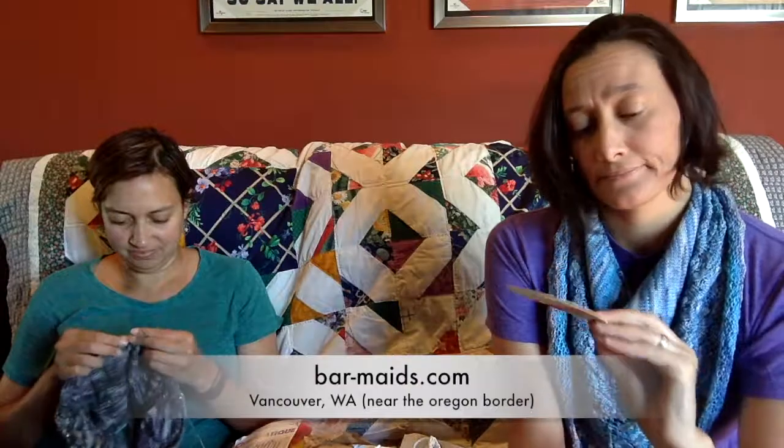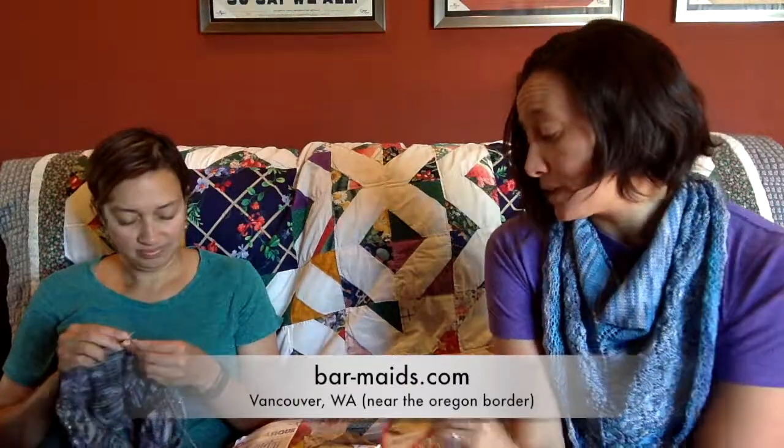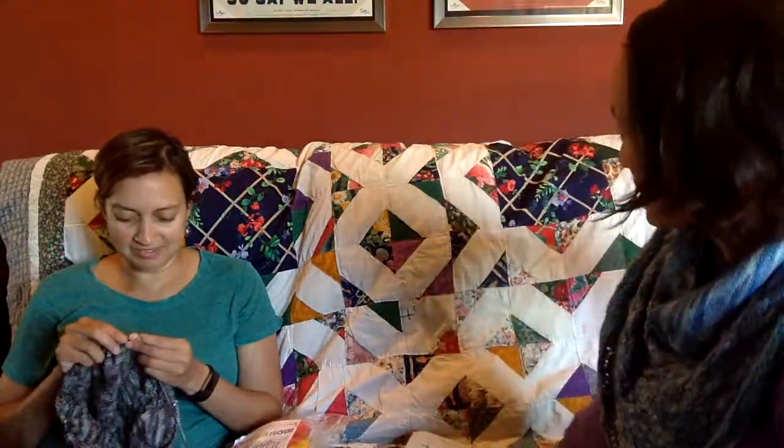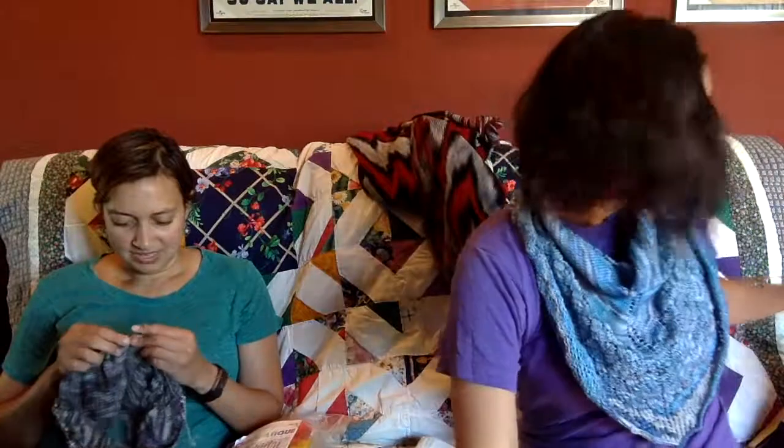So that's Lolo Bar. That is barmaids.com. They are local to us. They're in Washington. And I really love them. I used to get their stuff at my local yarn store, but my local yarn store doesn't order them anymore. So I had to do an order myself. Which is kind of a bummer, but at the same time, I get to go direct. Direct isn't bad. Cut out the middleman. Exactly. Let's see. Did I go over what that was? Yeah. You guys have seen it enough. You know what that is.